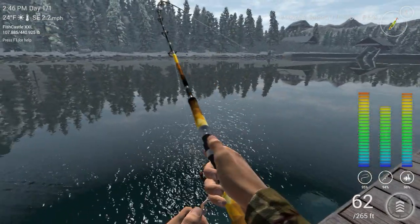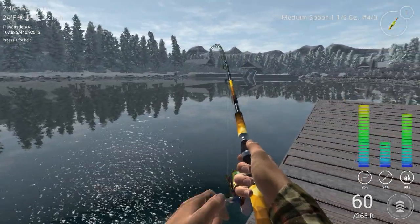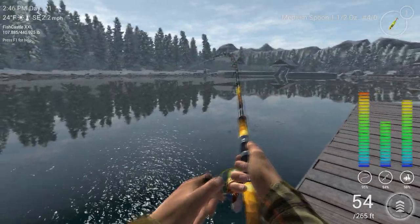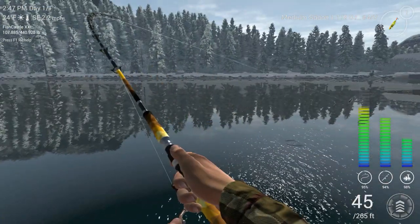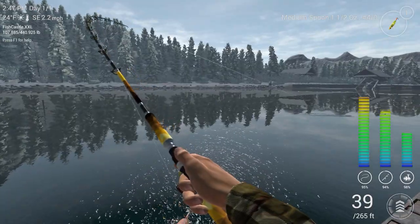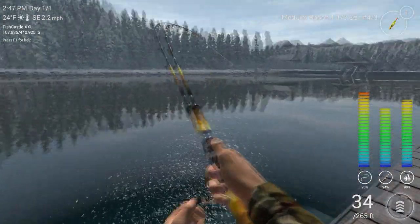Oh boy, he is a big one. This is a big fella. This is another big fella, guys. I mean, with this big reel, when I have to fight them to pull them in, then they're good size.